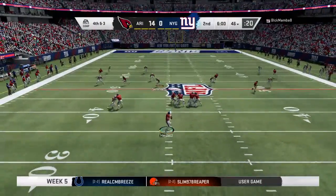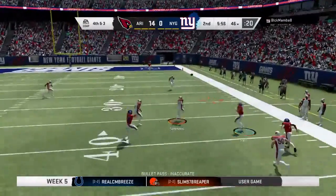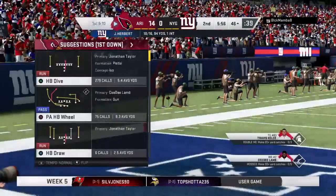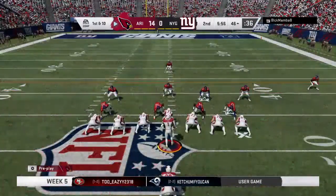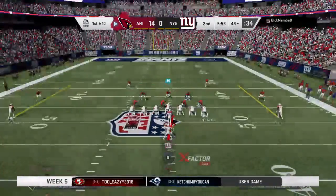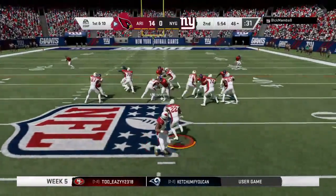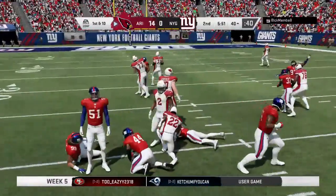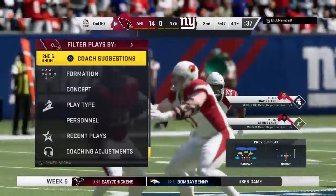They're going to try and throw. And this is going to be incomplete. Boy, a curious decision to go for it. Doesn't pan out. And that will force a turnover on downs. On first down, Taylor. 7 yards on the pickup there, and it'll leave them with a 2nd and 3.